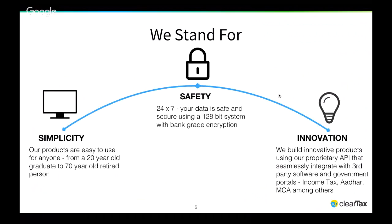We believe in ensuring that your data is safe, and we use the highest safety standards on our platform to ensure that data security and privacy is maintained, and you never have to worry about it. And yes, we continue to innovate by launching newer and newer products, which are integrated with third-party platforms. So in this case, the income tax portal, and going forward, the GST solution, the GST API which the government has launched. So that is something that we continue to invest and build on.